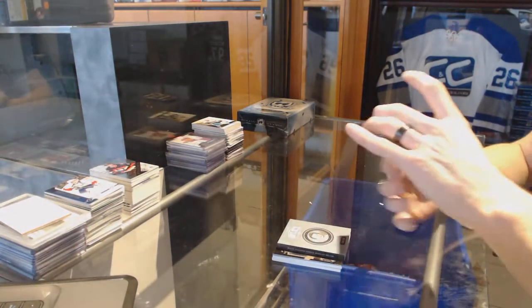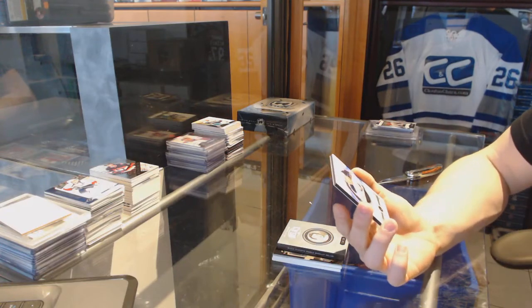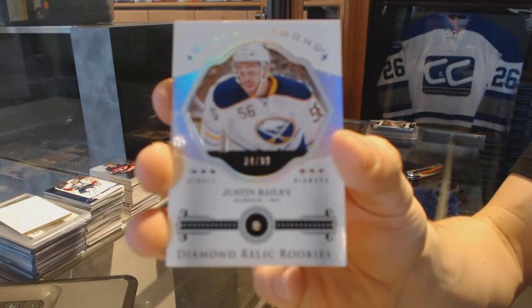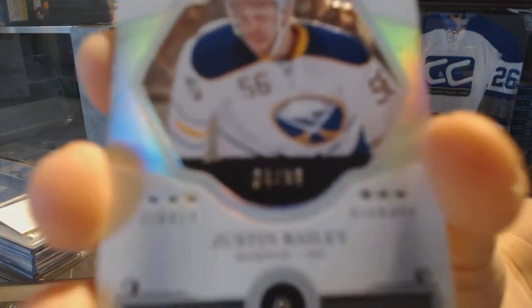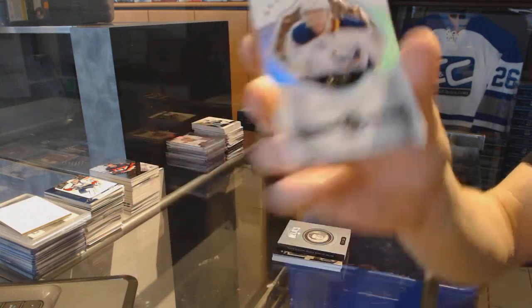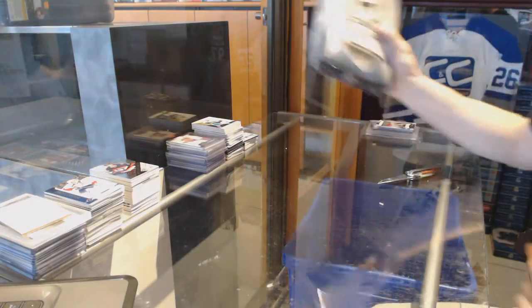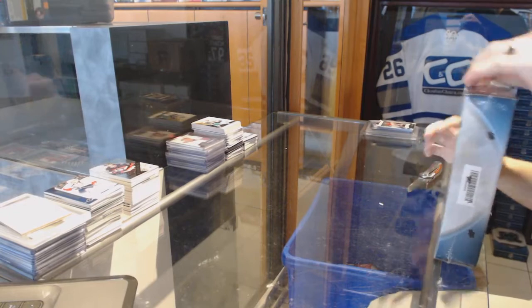And we've got a single diamond relic rookie card, number 34 of 99 for the Buffalo Sabres, Justin Bailey. 34 of 99 for the Buffalo Sabres, Justin Bailey. All right, now on to the 15-16 Cup to finish it off.